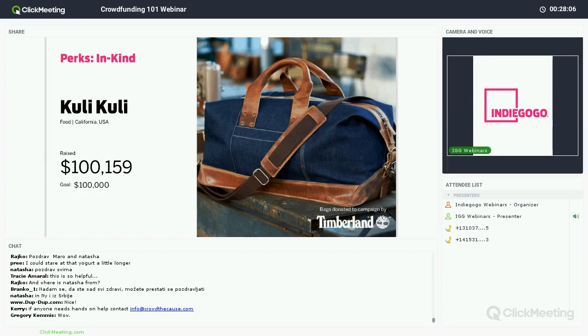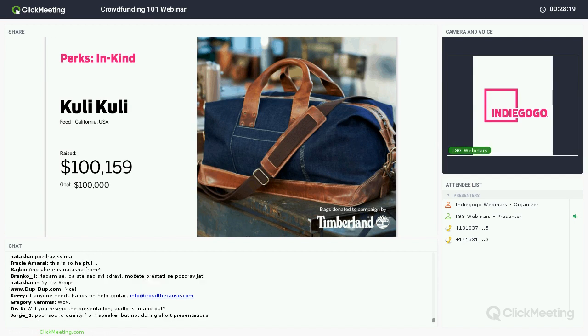So an in-kind perk is actually just you tapping into your existing audience to try and get a perk built out. This was the Coolie Coolie campaign, and they were planting trees in Haiti for these moringa, which are highly, highly nutritious, and they wanted to bring those to the States. And I think you can actually get these in Whole Foods now, which is pretty cool.